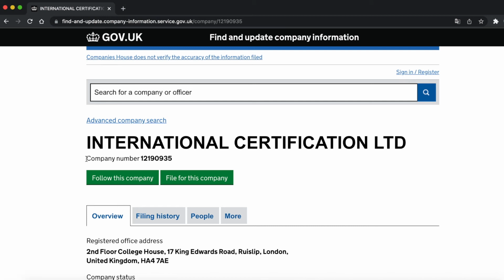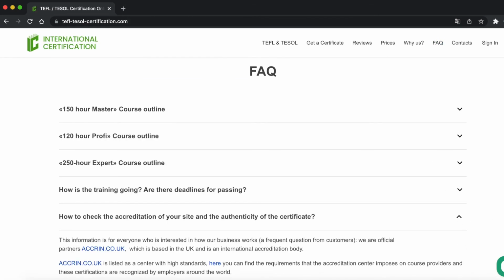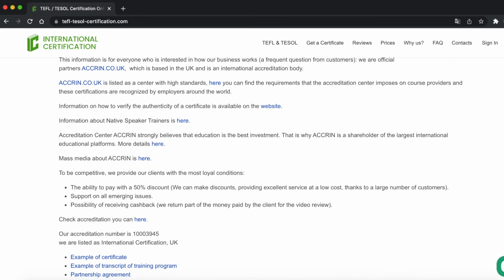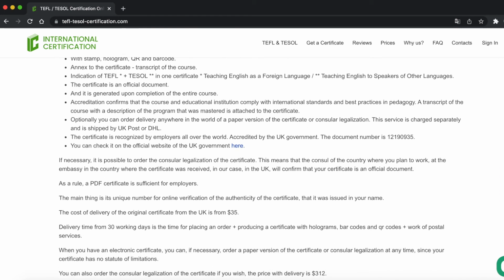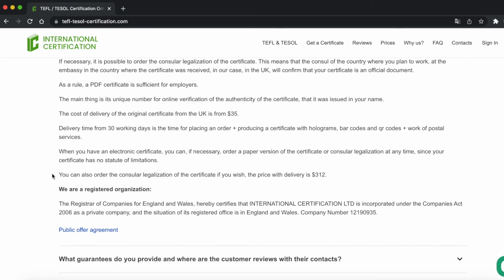The document number is 12190935. If necessary, it is possible to order consular legalisation of the certificate. It means that the consul of the country where you plan to work, at the embassy on the territory of the country where the certificate was obtained, in our case, the territory of Great Britain, will confirm that your TESOL/TEFL certificate is an official document.